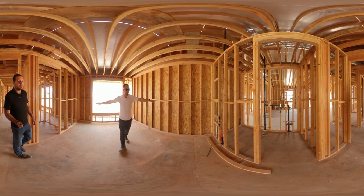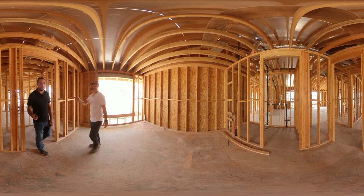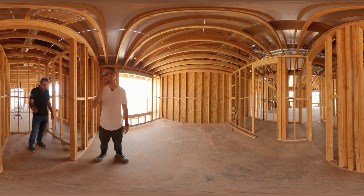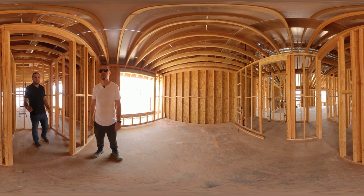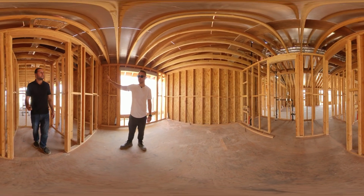So we have the entire bedroom here. Behind you, Eddie, over here is the semi-walk-in closet. So lots of space in this closet. It's not a full walk-in, but you can definitely walk into here. We're gonna have shelves and hanger space to put all your clothes. And then right here it gives you room to put the TV.